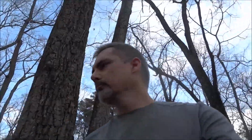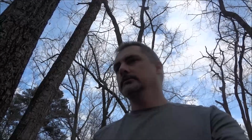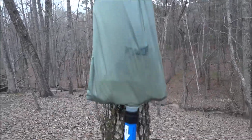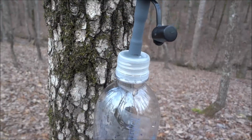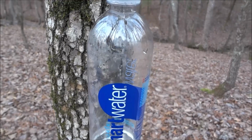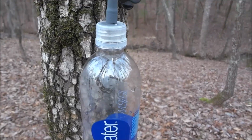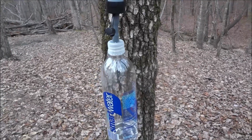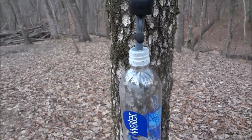Alright, so later on I'm going to cook some red beans and rice with some Spam, and maybe a peach cobbler. And alright, so I got my dirty water hanging, my Sawyer Mini, and then the universal bottle adapter. And you can see it's just filling up on its own. And then I can go and do something else while it's doing that. When I hear it stop dripping, I know it's full, and I can swap out the bottle.